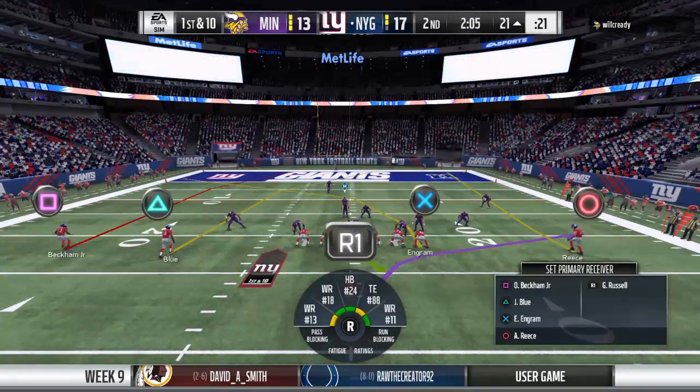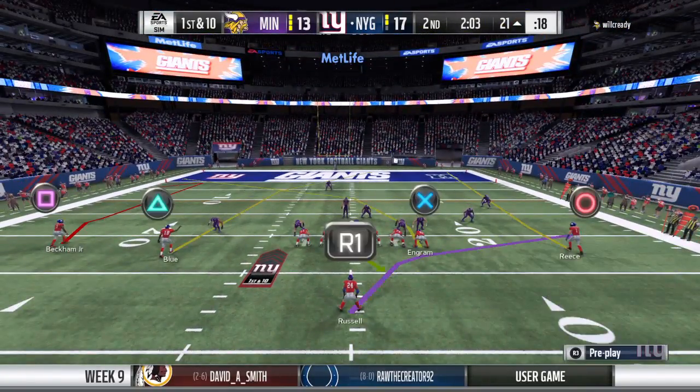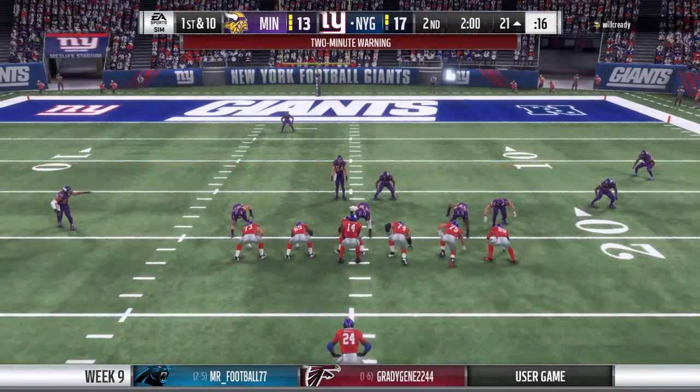Let's see if they can continue to take that kind of a punch. Here we go. No. Check. Patriot. Three down.